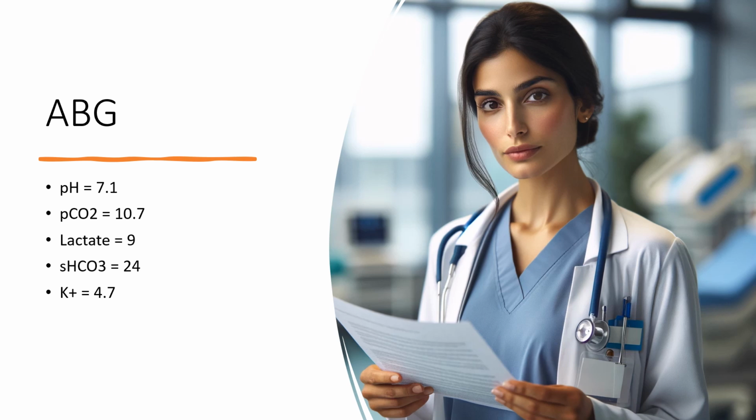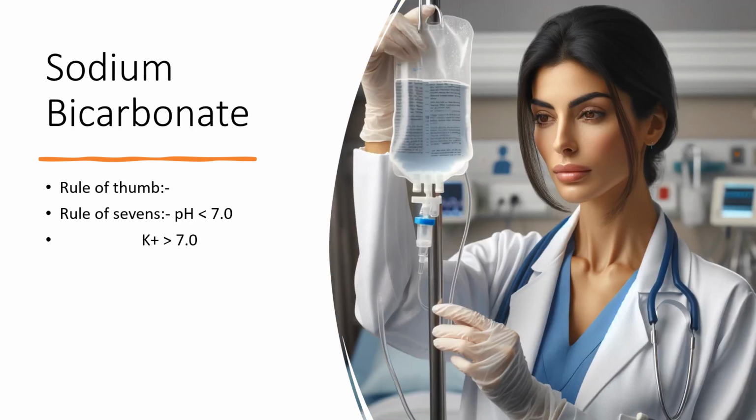You may ask why we didn't start sodium bicarbonate in this patient. It must be remembered that it is associated with higher mortality rates and is generally given according to the rule of sevens. Either when pH is less than 7 or if the potassium level is above 7. There are other circumstances where it is appropriate, but that is another discussion on its own. A toxicology screen was also taken, but this would take a little while to get back to us.